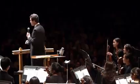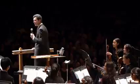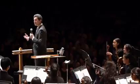We're going to go to the other side of the stage and let the instruments get smaller as they go along, and start with our wonderful double bass section.